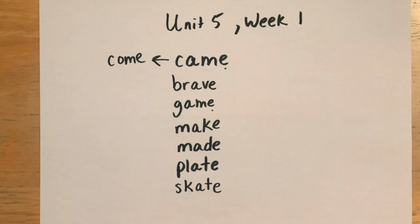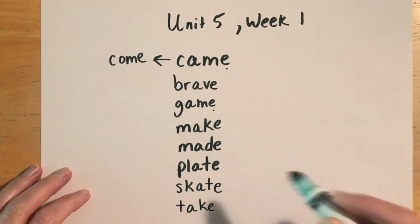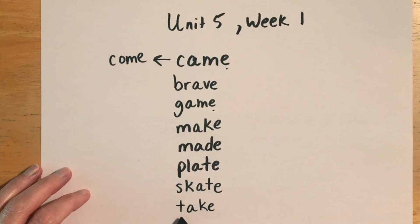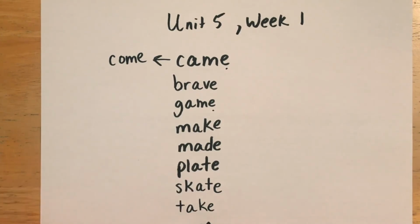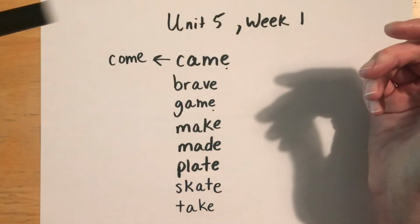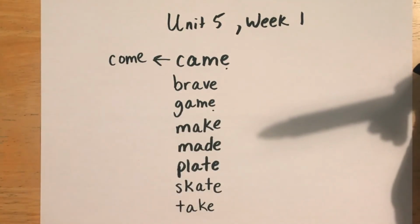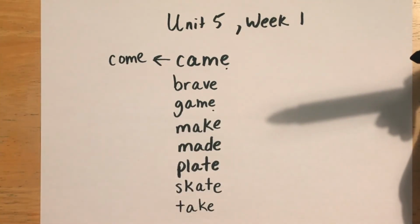The next spelling word is spelled T-A-K-E. And so this is pronounced take. And take is the antonym of give. And if you take something, that means that you get it. So if I were going to give the pen to someone, they would take the pen. If you give a gift to someone, they take the gift.